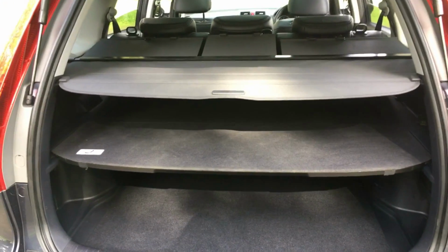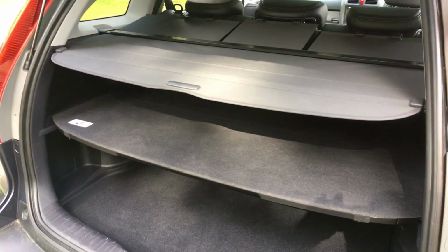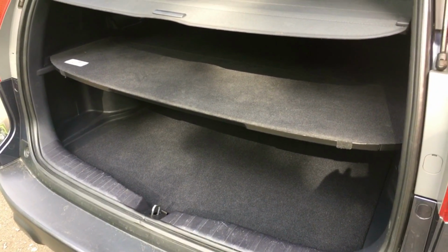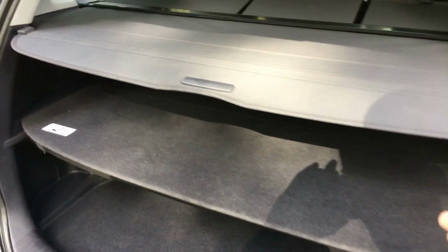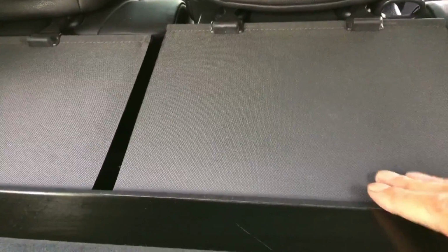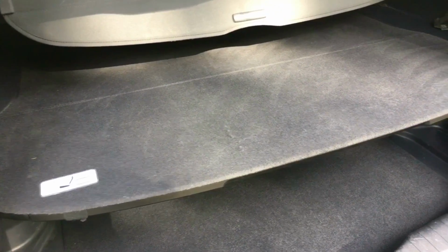Coming to the boot area here, as you can see, the car comes with its full complement of equipment, tonneau cover, middle shelf, everything there and intact. Tonneau cover, just obviously just pop that back and drop it down, and then as the seats, you can put the seats backwards and forwards, and this rolls back and forwards with them as well. This centre shelf, if you see my other videos, you'll know that I really have no idea what on earth it's for, but there we are.